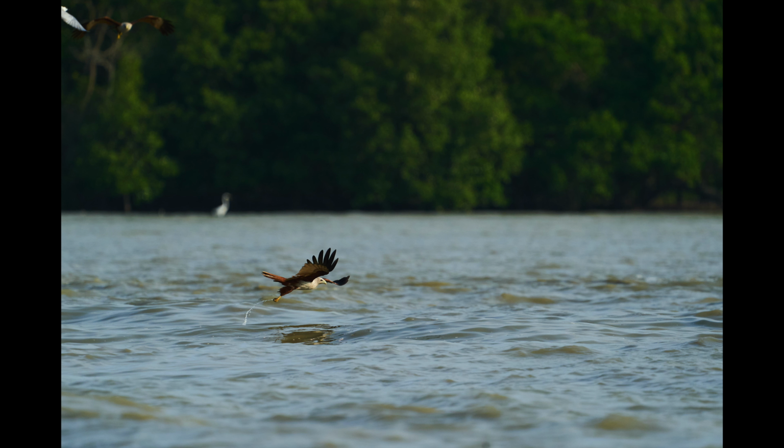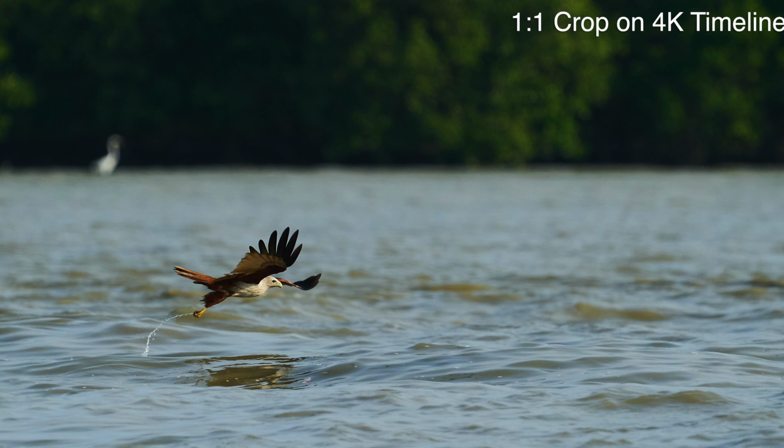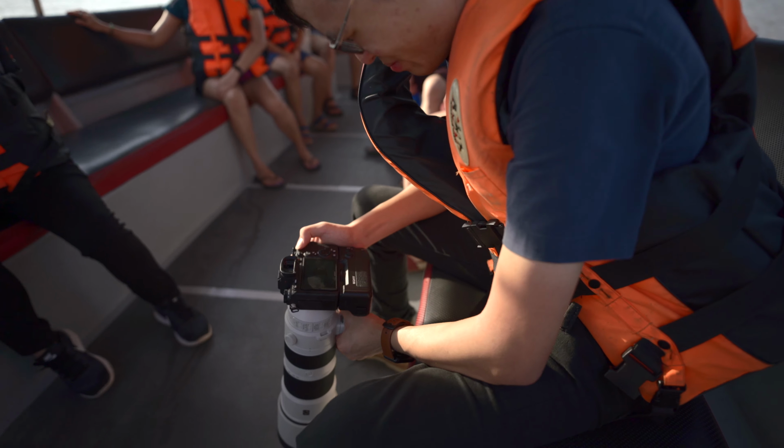The A9 Mark II's 24.2 megapixel sensor is adequate, but it doesn't really give you that much room to crop in on compared to something like the A7R III that we shot this episode on. But being a complete noob when it comes to bird photography, I went for the camera with better speed and tracking, especially considering how difficult it is to frame up on a bird mid-flight.